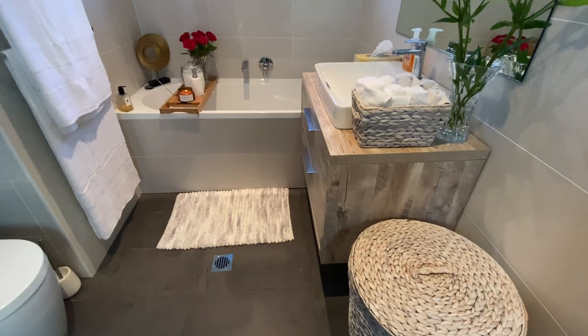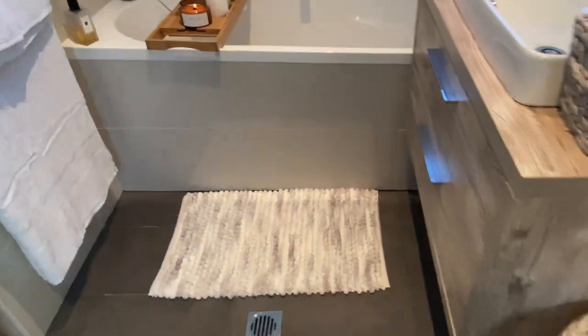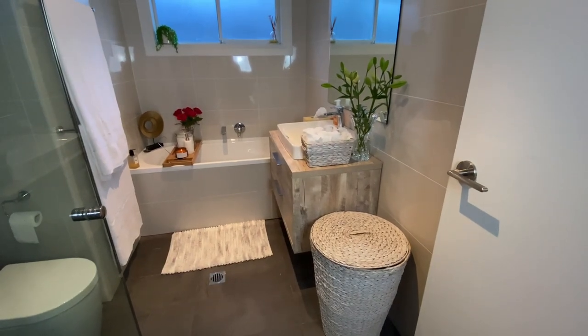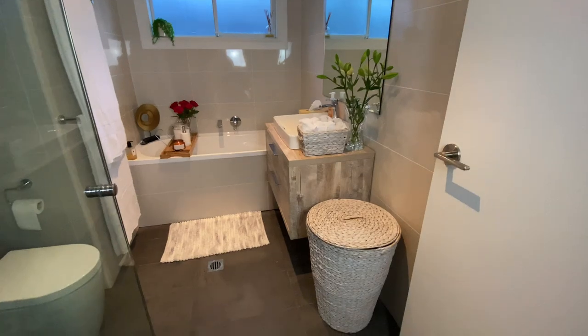Bath mat, $12. I love this bath mat. It's really thick and it doesn't have the plastic underneath, so it just washes really well. You can throw it into the dryer. It's just fantastic and it looks great. I'm really happy with how the bathroom looks.